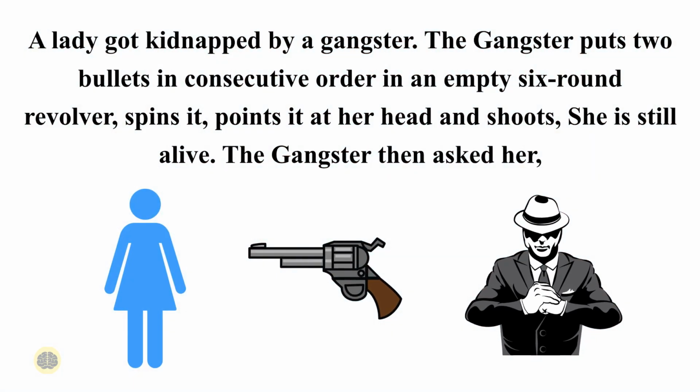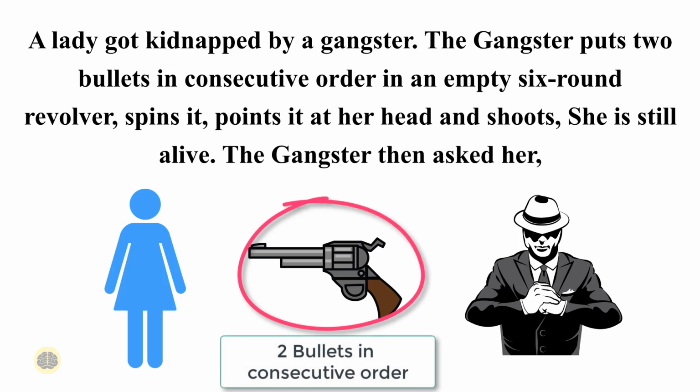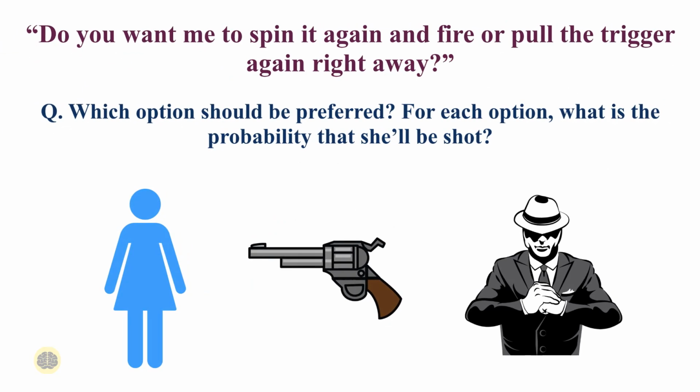A lady got kidnapped by a gangster. The gangster puts two bullets in consecutive order in an empty six-round revolver, spins it, points it at her head and shoots. She is still alive. The gangster then asks her, "Do you want me to spin it again and fire, or pull the trigger again right away?"